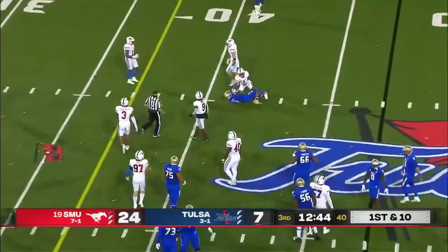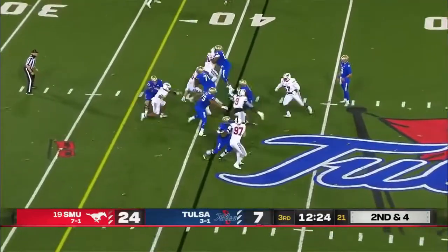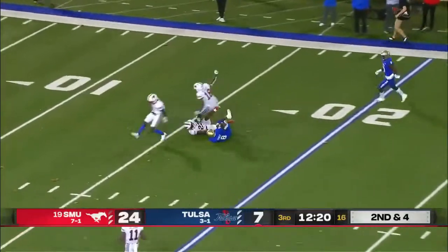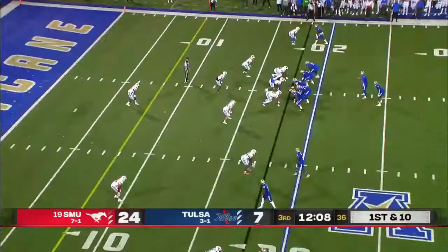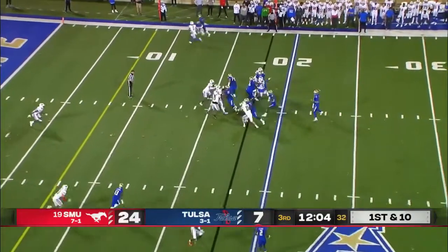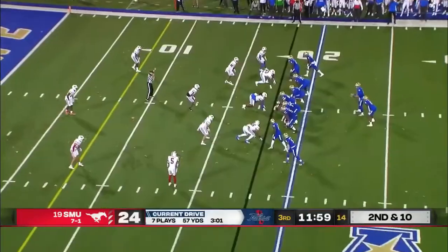Keelan Stokes. I would imagine that's got to beef up your forearms. Absolutely. Prince has an opening inside the 25, all the way into the red zone. Don't get tight. From the 18-yard line, Smith off play action, incomplete.